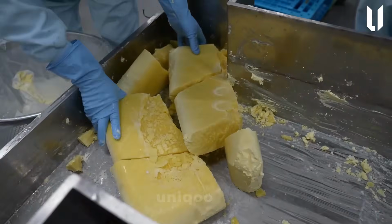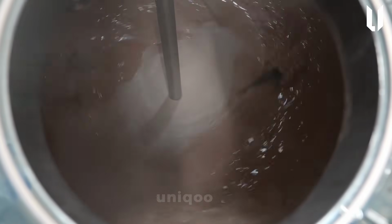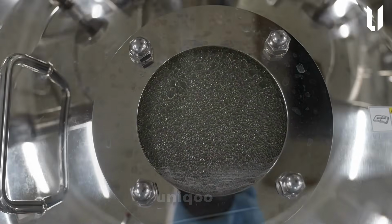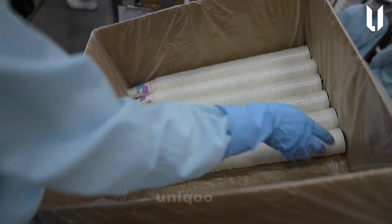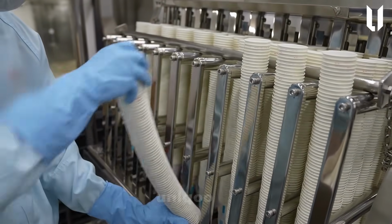The mixture is then pasteurized, which means it is heated and cooled to remove harmful bacteria. After this step, the liquid goes into special machines that freeze it while adding air, creating the smooth and creamy texture we all enjoy. Next, cups are loaded into an automated machine.